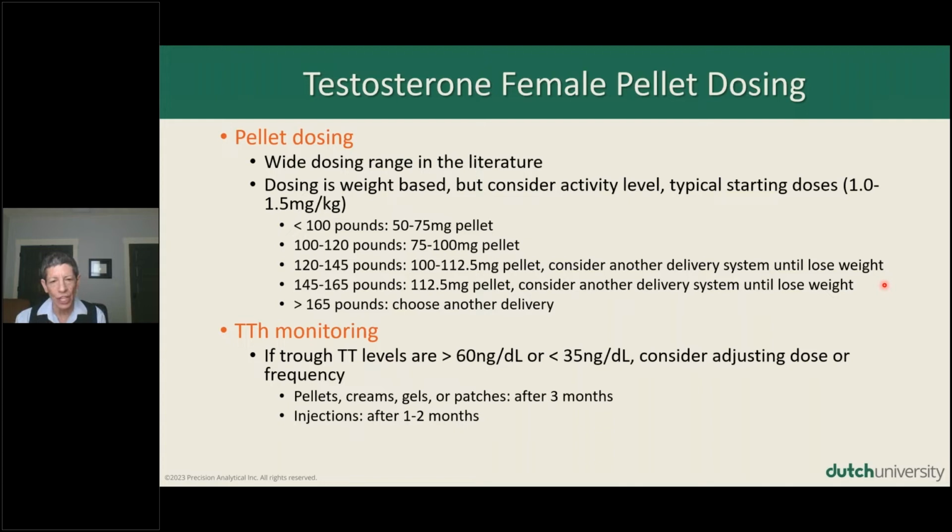And as we get into the Dutch test, you'll understand that with obesity or individuals who are overweight, they tend to be inflamed. Obesity upregulates the aromatase enzyme, which basically increases the conversion of testosterone to estradiol, whereas inflammation will increase 5-alpha reductase, which increases the conversion of testosterone to DHT, which is when you get all of the side effects from pellets. It's not the pellet.